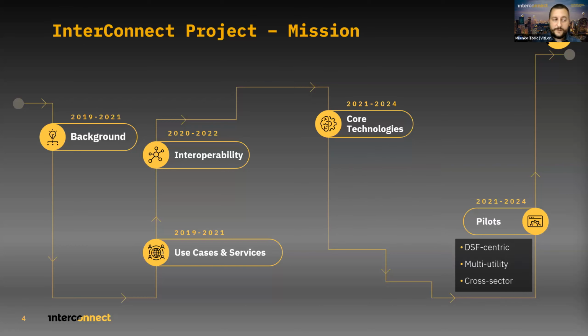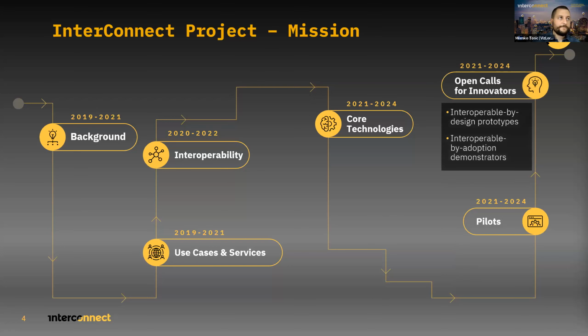These pilots are covering demand-side flexibility management, multi-utility, like district heating and water heating management, electric vehicle charging management, energy communities, and different cross-sector use cases spanning from comfort and convenience in smart buildings, also including commercial and residential buildings, and bringing everything together through the interoperability framework. And open calls is something that Ross already mentioned. The first open call has finished, and the winners are now realizing their solutions and joining our pilots. And now we are here for the second open call for the energy app demonstrators.